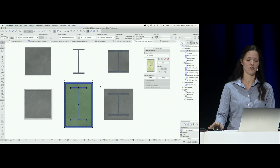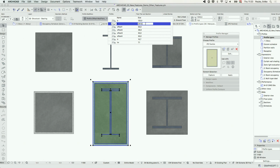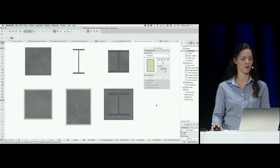But sometimes these changes have to be done numerically because, for example, standard steel profiles come in manufacturer sizes. So instead of manual adjustment, I can also set these values with numbers, because these profile modifiers are also available in the settings dialog box as well as in the info box here. Moreover, I can also eliminate some structures from my profile by setting the profile modifier to 0. This way, I can use these complex cross-sections to model both complex and parametric structures and still keep their parametric behavior.